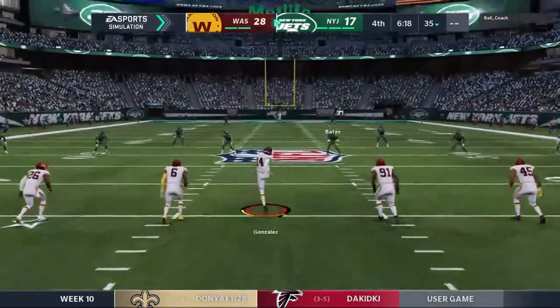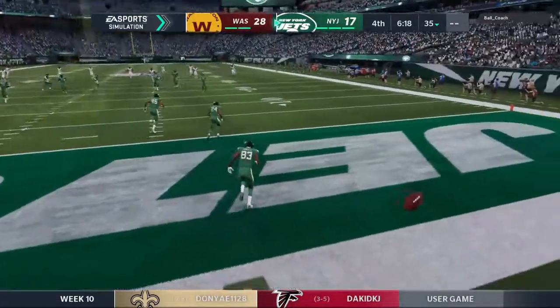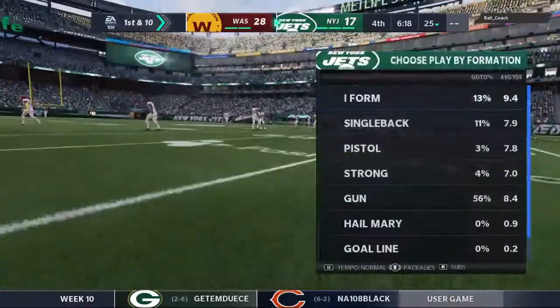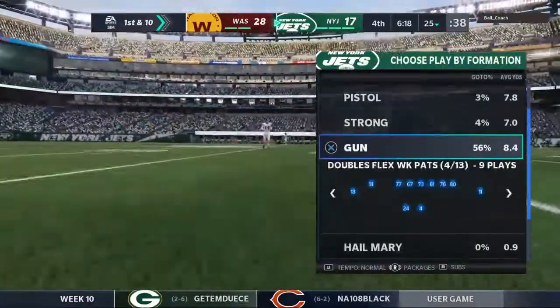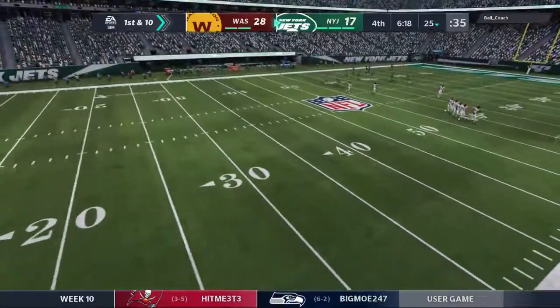Now after the touchdown, here's Gonzalez on to kick it away. And this will be a touchback as that sails over the end line. 25-yard line.